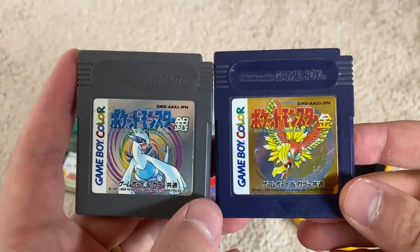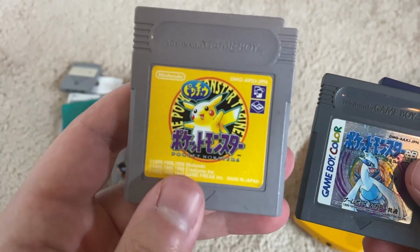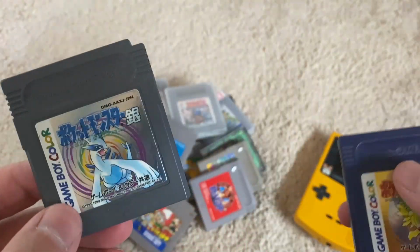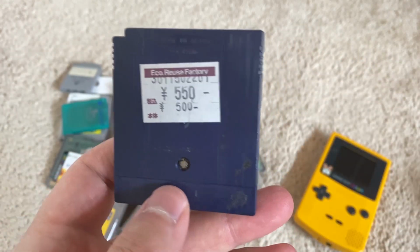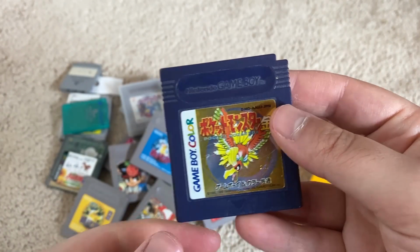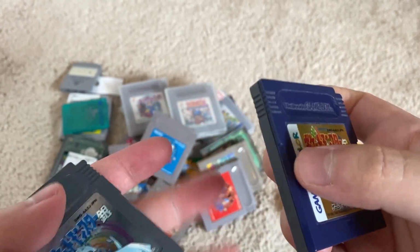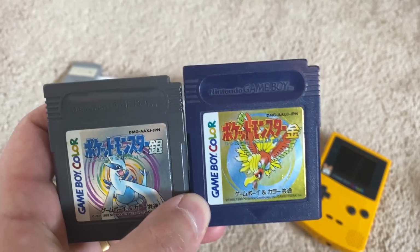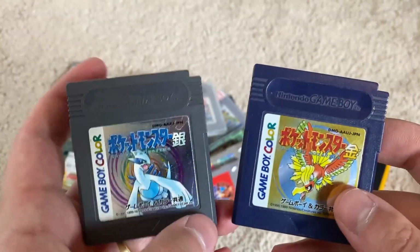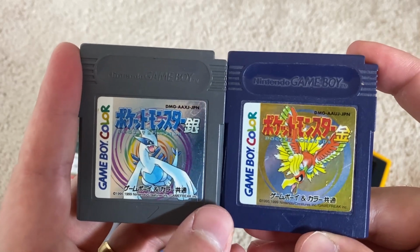But I find it very interesting how Gold and Silver, so normally Game Boy games are this light gray color, right? But for Silver, they made it just a dark gray with a navy back, and then Gold, they gave it this navy in the front and then gray in the back, which is just cool that they did it differently like that. I still think the Western versions that are full Gold and Silver cartridges look a lot cooler, but I found this to be quite interesting.